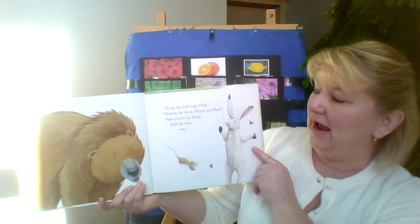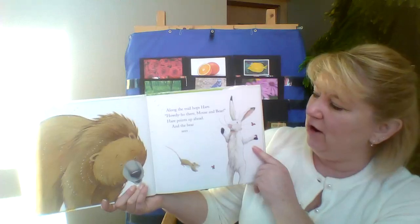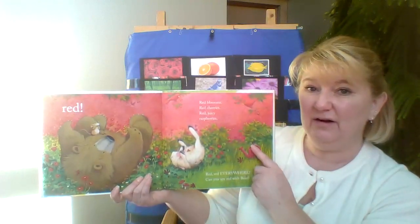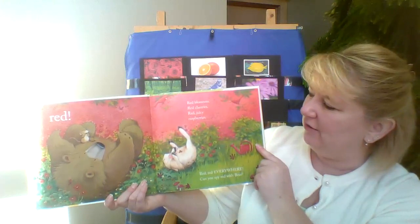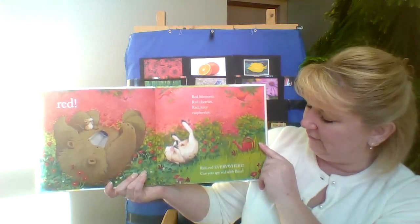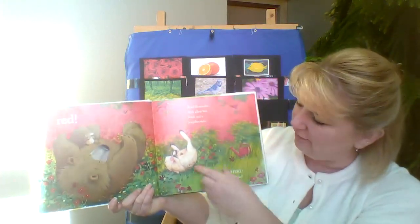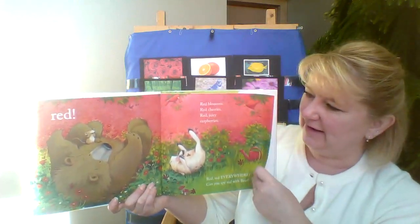Along the trail hops Hare. Howdy ho there, Mouse and Bear. Hare points up ahead, and the bear sees, what color? Red. Red blossoms, red cherries, red juicy raspberries, red, red everywhere. Can you spy red with Bear? Oh, and look, Hare has some yummy strawberries on his tummy.